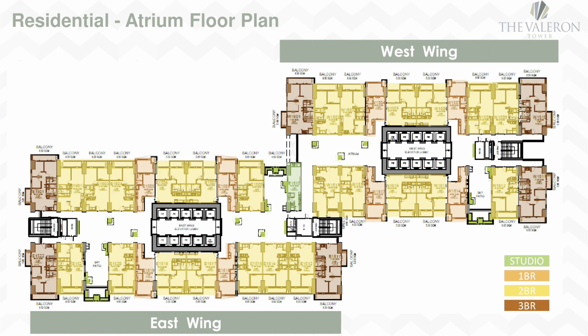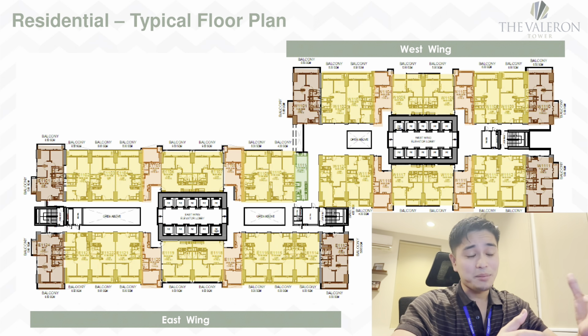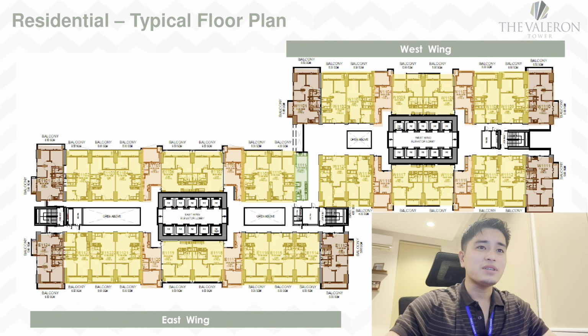And take your time to look at the floor plan. This is the atrium floor plan. So there's going to be a sky patio on this floor. 1, 2, and 3. And this is the typical floor plan without the sky patio.